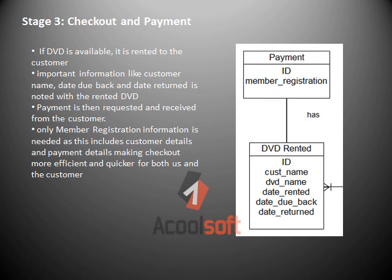In the final stage of the ER diagram, if the DVD is available, then the DVD is rented to the customer. At this stage, important information is recorded, for instance the DVD and customer details. Once the DVD is rented, payment is received from the customer. Only the member registration information is needed as an attribute, due to this including all customer details and payment details, which were recorded at the beginning of the ER diagram.